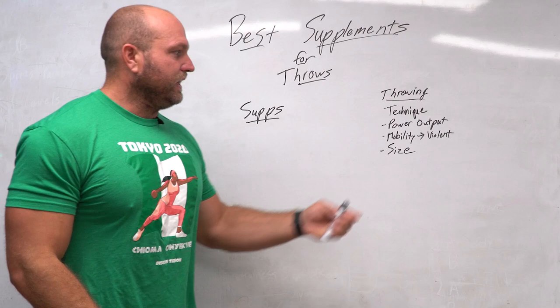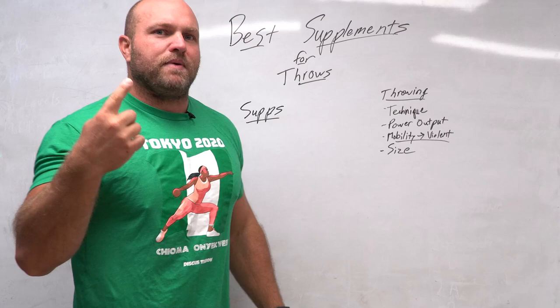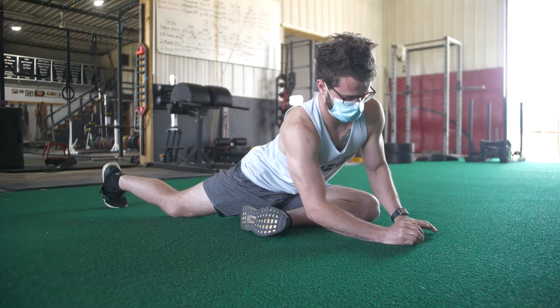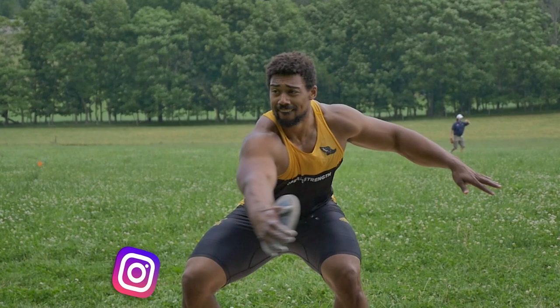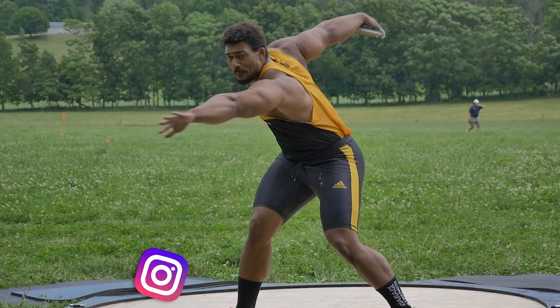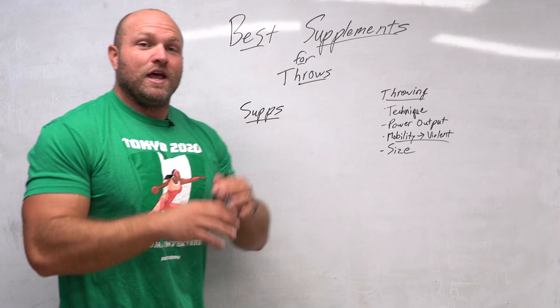Mobility, and again, I like to say this, throwing is violent. It is extremely rapid, right? It puts a ton of stress on various areas of your body. So when you're more mobile, you can lengthen and you can create a little bit more tension, but because of the rapid coordination, you might have issues in your hips. You might have issues in your back. You might have issues in your shoulders. You might have issues in your elbow. Throwing made it so that I can't lock out my elbow anymore. So we have to realize that mobility is a key factor.